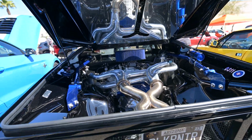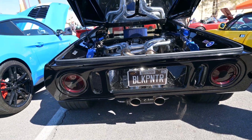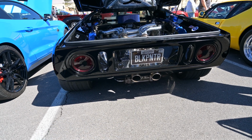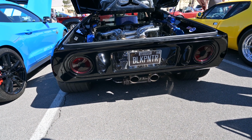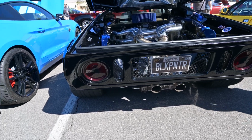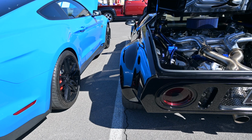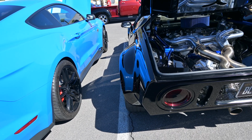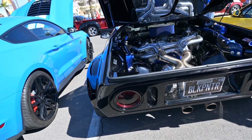And then you've also got this Ford GT back end going here too. We duplicated the rear plate to a Ford GT. Yeah. And those are original Ford GT tail lamps. Love it. And look at the wide body on that. So we're running 355s on the rear. Yeah. And 295s in front. Wow.